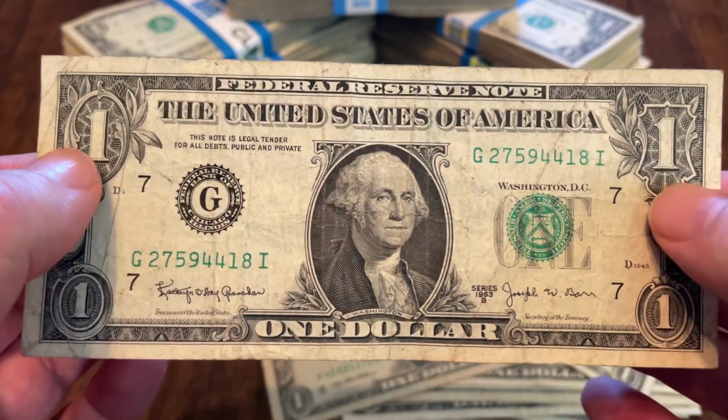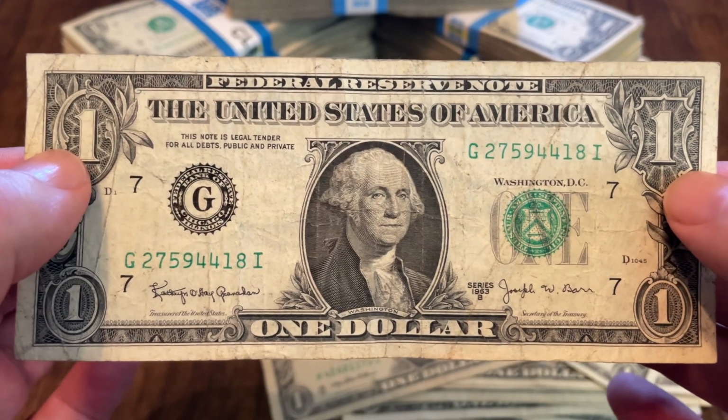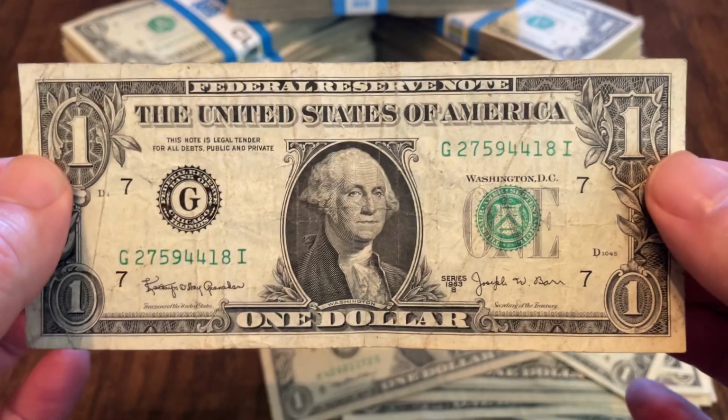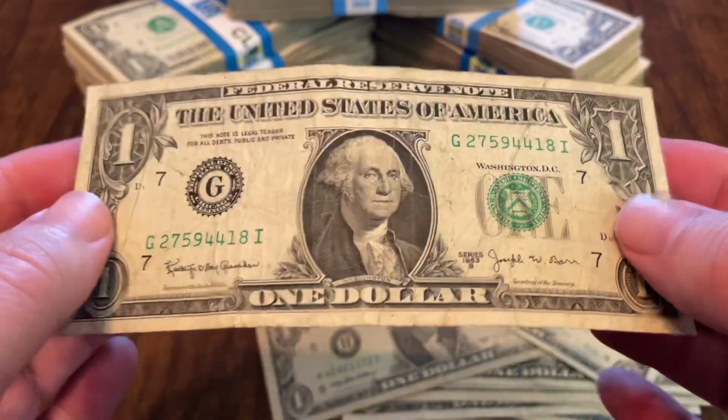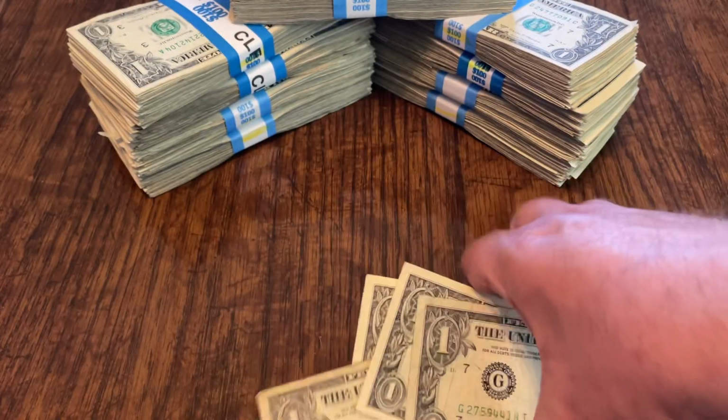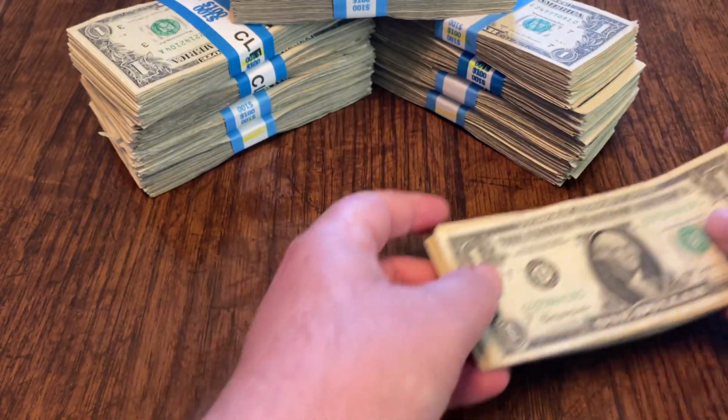Now people will find these in books and they will just think it's a normal dollar and spend them. So you actually see quite a few of these in circulation. So not a whole lot of value in this heavily circulated one, but still an interesting find nonetheless. All right, so that's what I found this week.